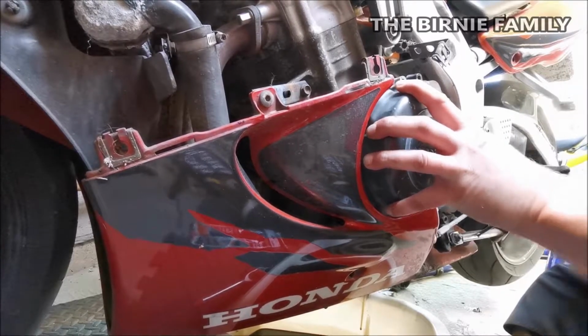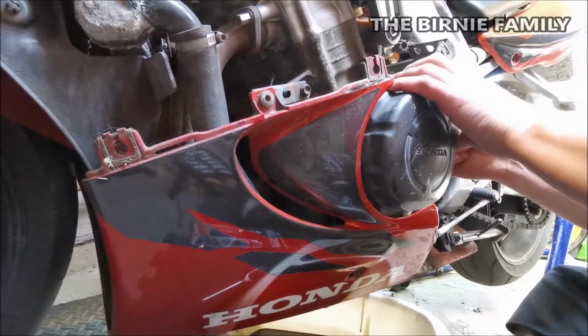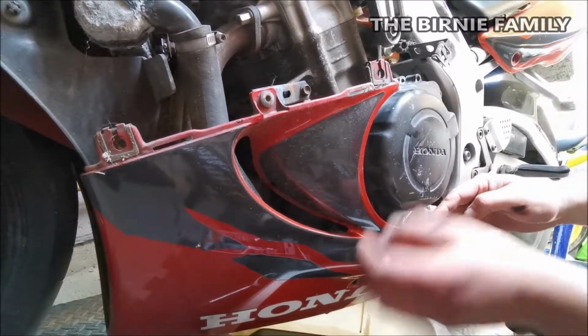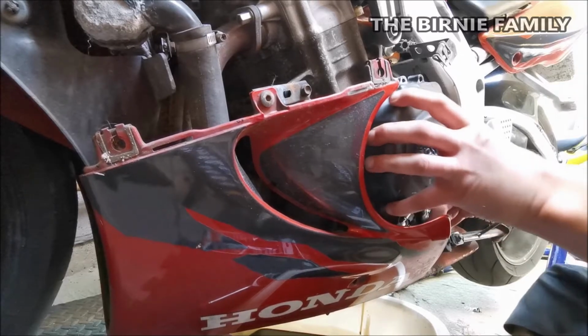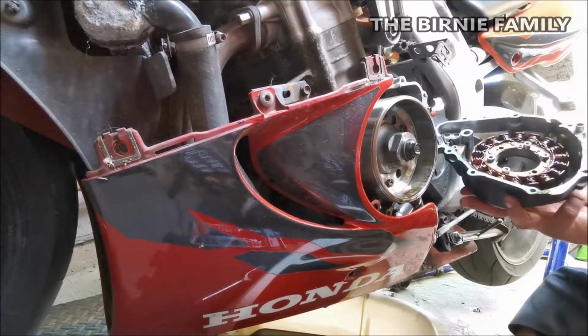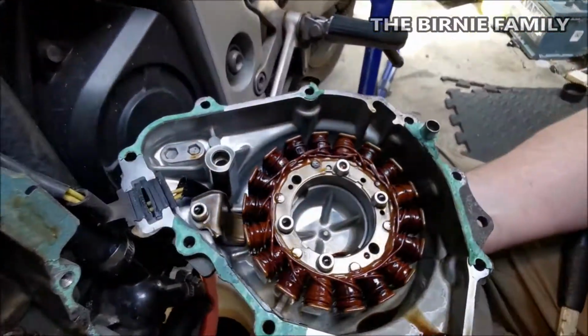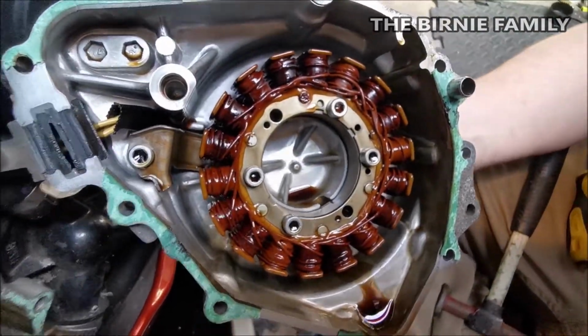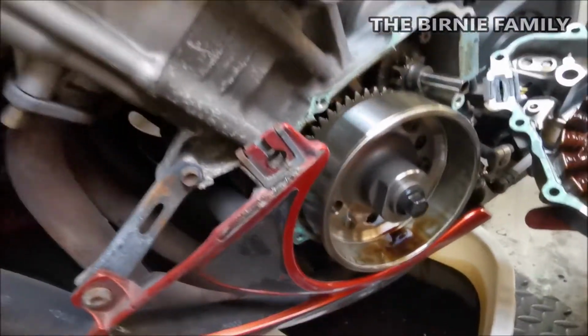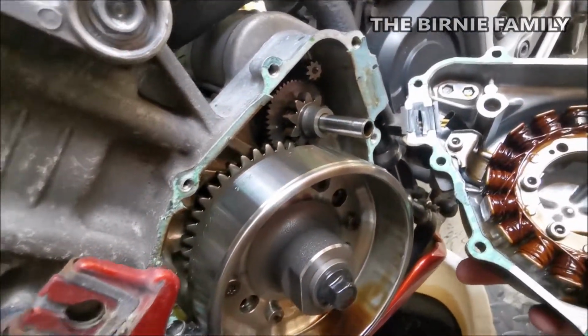Come on, baby. Yeah, it's pretty much off now, isn't it? Can't really take the wires out of here. Oh me, oh my. And there she blows, guys. But there we go, nice and clean though, eh? Look at that. Nice. I like it.